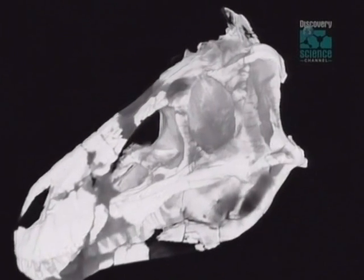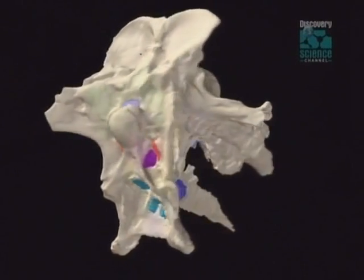Surprising CT data now exists showing there are dramatic differences between the brain cases of the Cleveland skull versus that of an adult T-Rex. Well, when we started our CAT scan project on the Cleveland skull, we expected to support the current notion that this animal, the Cleveland skull, and by extension Jane, were juveniles, young animals of the species Tyrannosaurus rex. And what we found was some fairly profound differences between the Cleveland skull and not just Tyrannosaurus rex, but even other Tyrannosaurus species, suggesting that this animal was more distinct than we had thought.